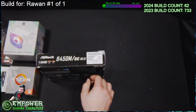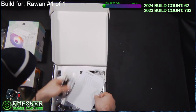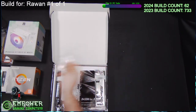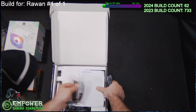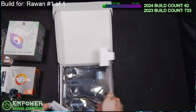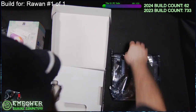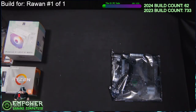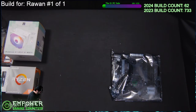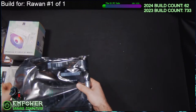All right, let's go ahead and get started with the motherboard. Going to pop this open. There we go. Little M.2 screw, which we'll probably be using. We'll get a good zoom on this here as we go.